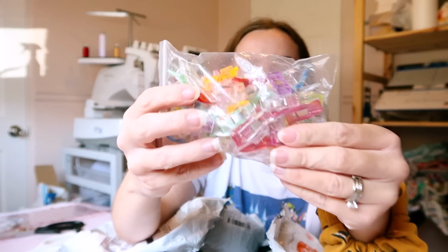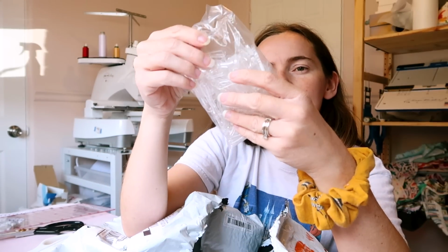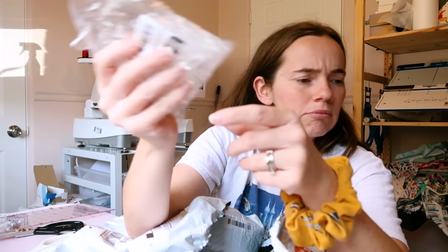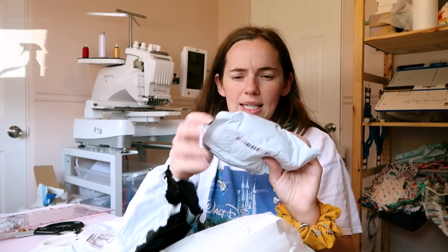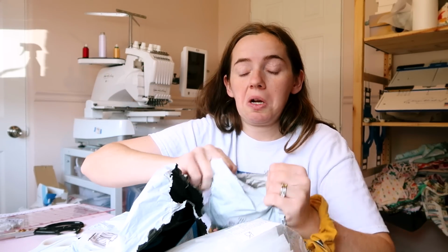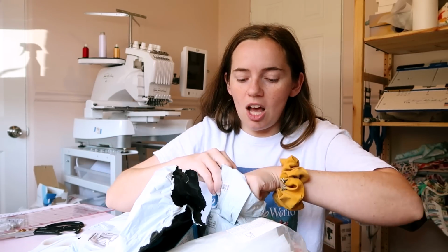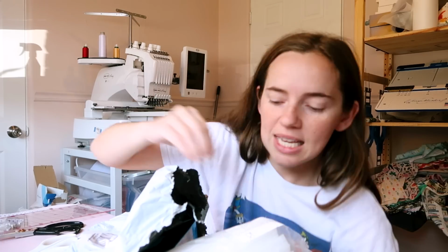I got a bunch of sewing clips because I feel like I've lost a bunch of sewing clips, and some more of the, that must be an accident, another of the alligator clips. And then I got, let's see what this is. I'm concerned. It's an unmarked bag. It doesn't really say anything on it. So let's see what's in here. Sounds metally. Oh yeah, I got some more of these. Got some more of the keychain thingies.